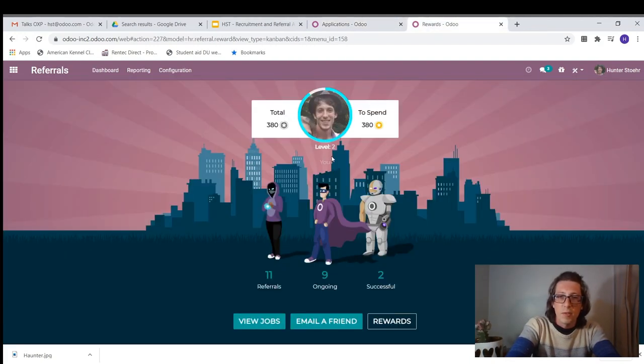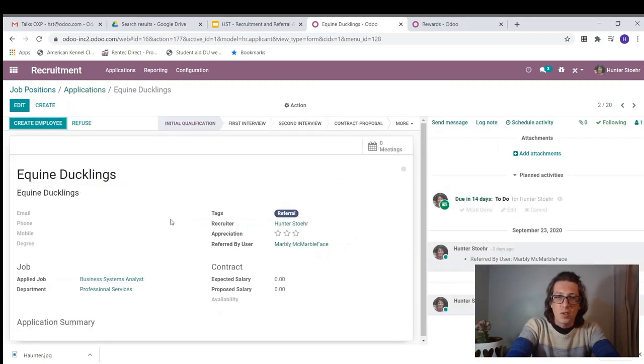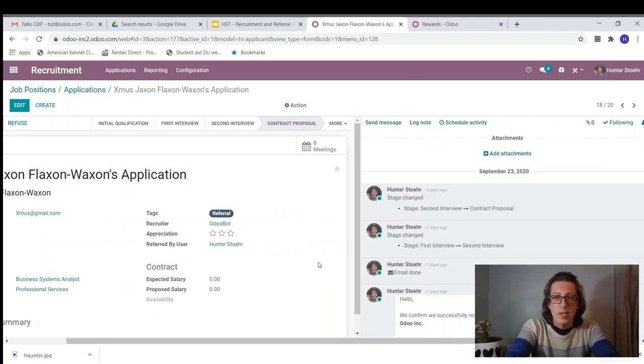As you notice, I'm level 2. I have 380 points. As the candidates are taken, let's say that my referral, this is, I believe, one of my referrals, Equine Ducklings. Yes, you can see right here, it was referred by, oh, no, this one was from a different candidate, so I'm not going to use him. It was referred by the user Marble McMarbleyface, which is not me. I believe that this is one of my referrals, Xmas Jackson Flaxen Waxen. Yes, you can see right here, referred by user Hunter Stare.